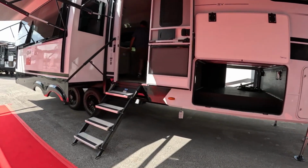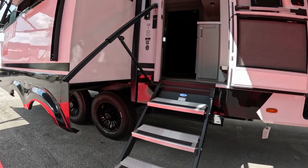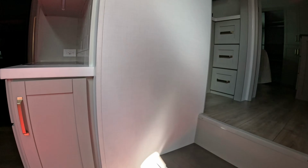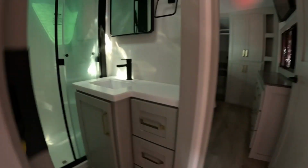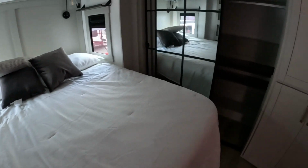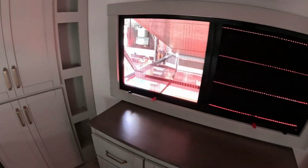See the Brinkley RV? And those handrails. You know? That was a full bath. Full bedroom. Closets, TV.